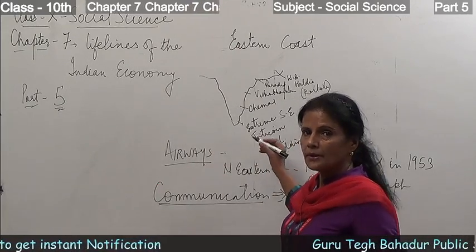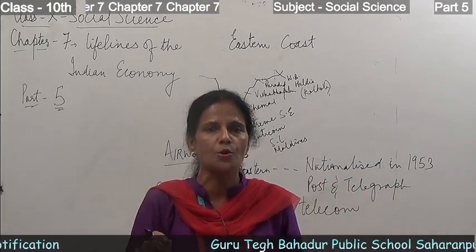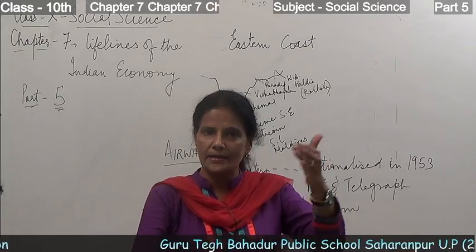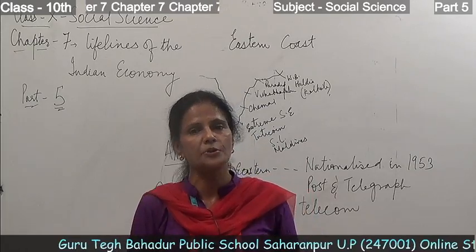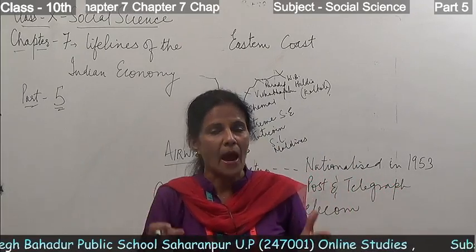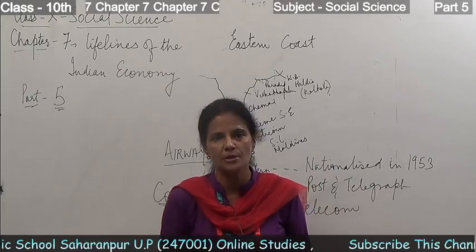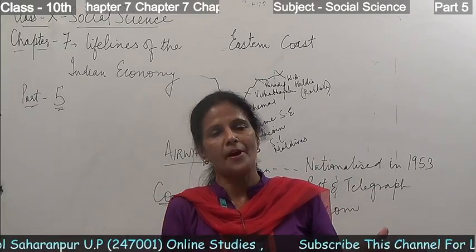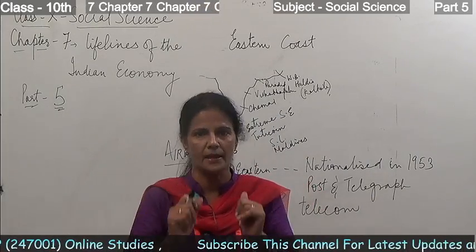After Tuticorin, if we go upward, it is Chennai. It is an artificial port and the second largest as compared to Mumbai, the second largest of India. It is an artificial port. It also handles convenient handling of the cargoes of different agricultural products. Chennai is again well known for its industries and for its agricultural areas.